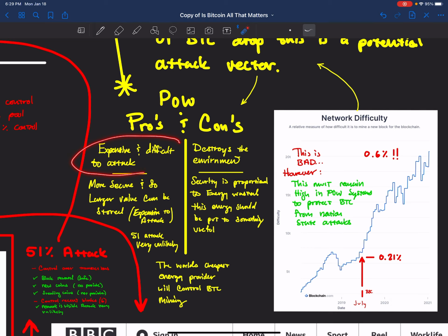So proof of work, pros and cons. Once again, it's expensive. It's difficult to attack. More secure and larger value can be stored. Because it is expensive to attack, more value could be stored and used on it. And a 51% attack is very unlikely. The cons: it destroys the environment, and security is proportional to energy wasted.